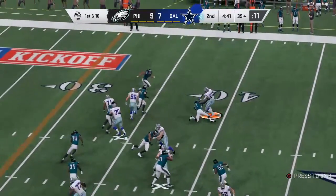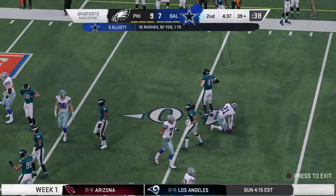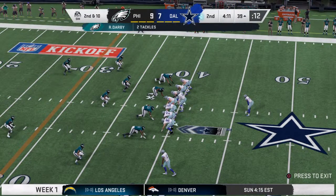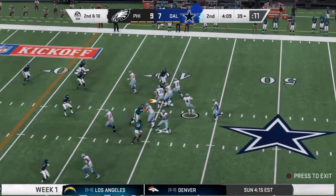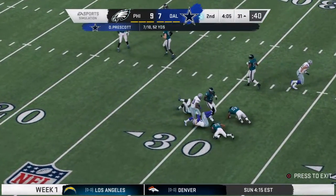Now a handoff here to his running back. And just no chance of turning the corner. He can only get back to the line of scrimmage. 2nd and 10 coming up. They'll try to throw now. Prescott. This goes to the tight end, Eric Saubert.